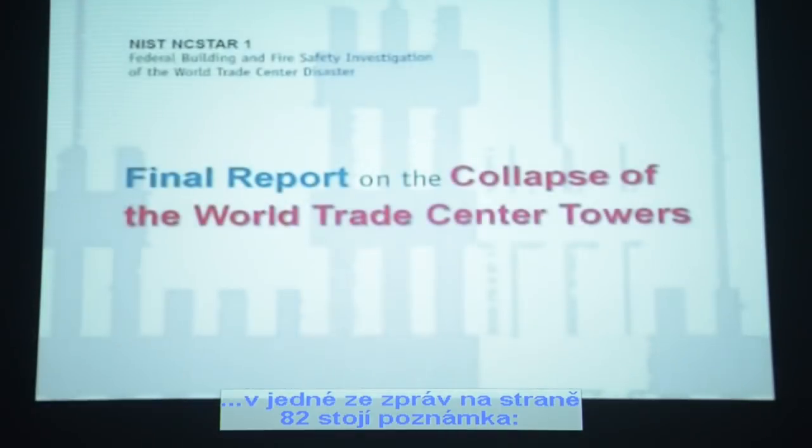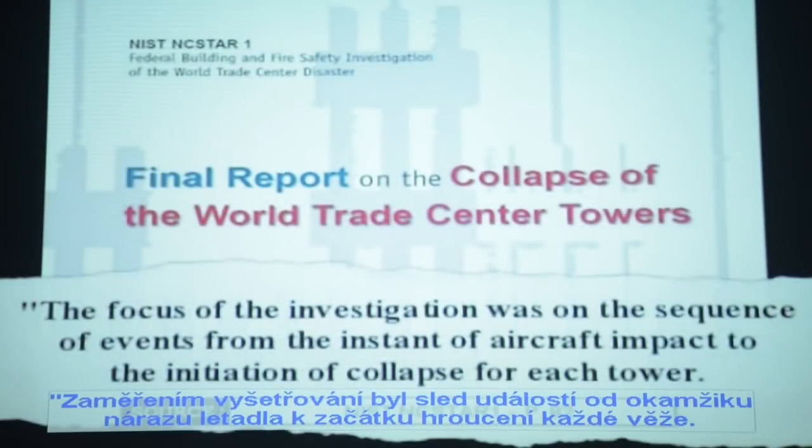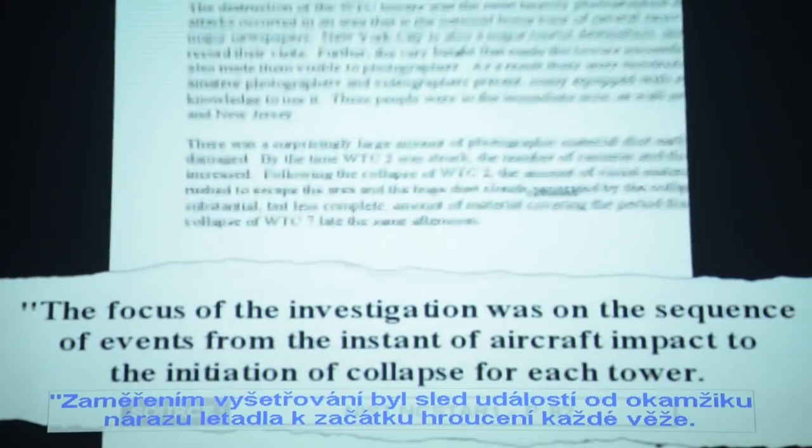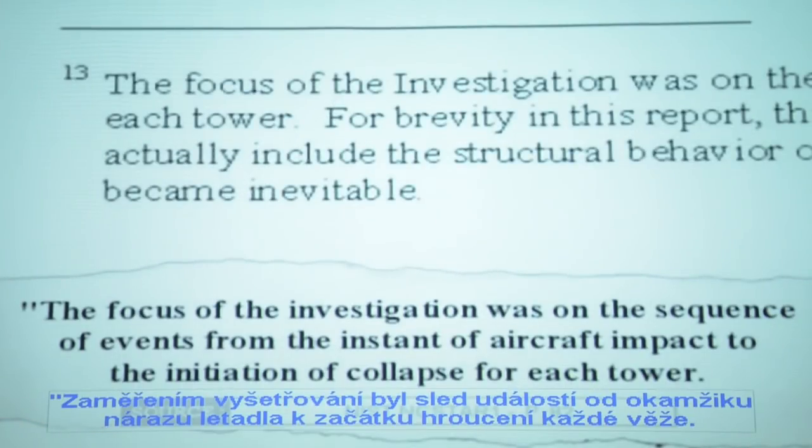If the explanation by NIST on what caused the initial collapse seems seriously flawed, their explanation on what caused the complete destruction of the towers does not exist. Within more than 10,000 pages filled with technical data of relative importance, in a footnote on page 82 of the NIST report we read: "The focus of the investigation was on the sequence of events from the instant of aircraft impact to the initiation of collapse for each tower.